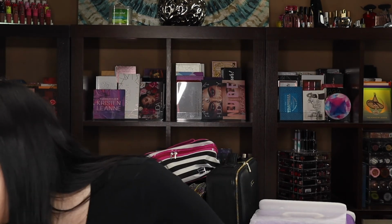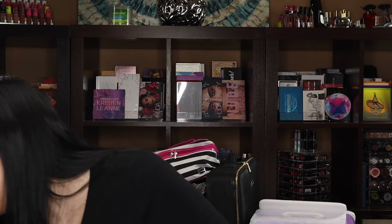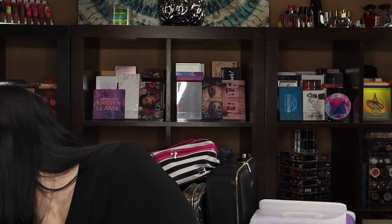So let's see, what other palettes would I want to bring with me? Will this fit? I think this might actually fit in there. Oh yeah, that fits no problem. The ABH Norvina palette. And then I actually have space in the back still for probably a couple Colourpop, or let's do some Huda palettes. So I'll put both of those in there. Will they go side by side?